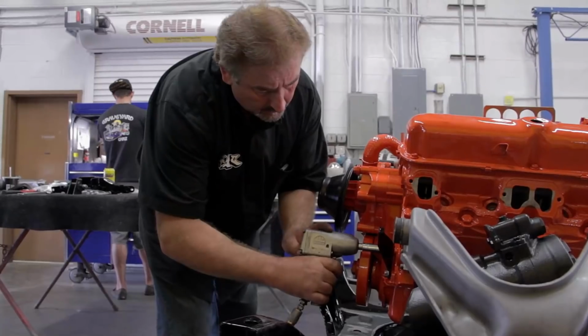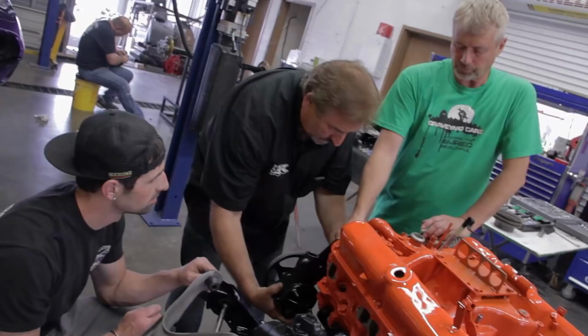There's a few pieces you have to put on, such as the crank pulley, power steering pump, alternator, etc. And that dresses the motor out the rest of the way.